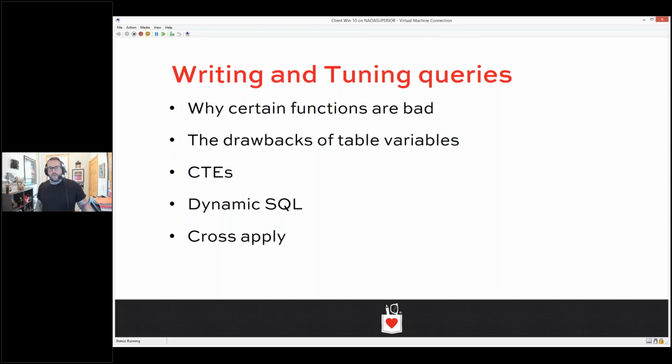If you're the kind of person who is into writing and tuning queries, these are the kind of stuff that I would ask you about. Why certain kinds of functions are bad.